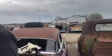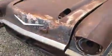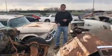So let's catch one more tonight. We're going to kind of break course here off of our GM wagons. Like I said, this is the one that's kind of out of place. We'll head this direction, kind of work our way over here. Up next, we've got a Rambler wagon.